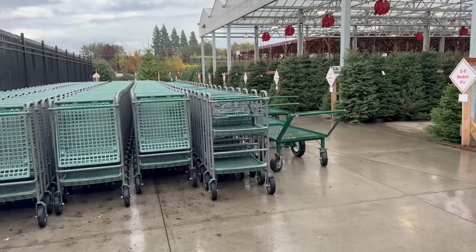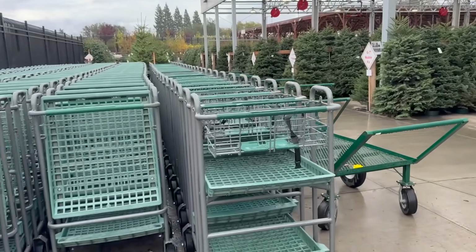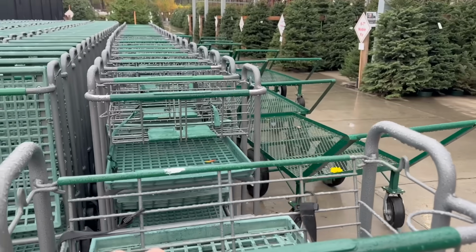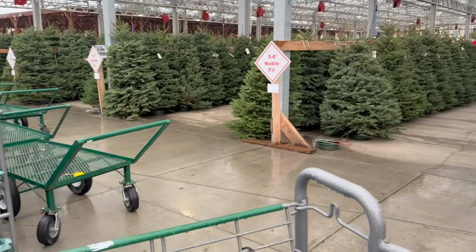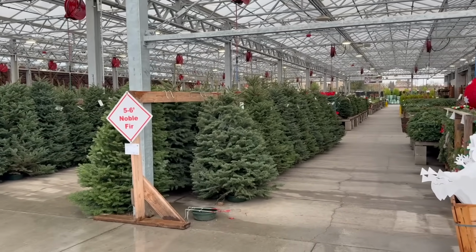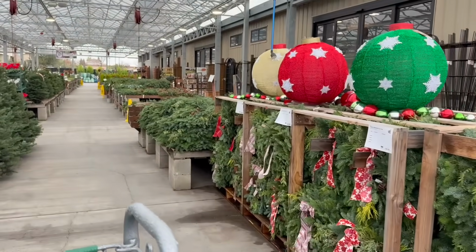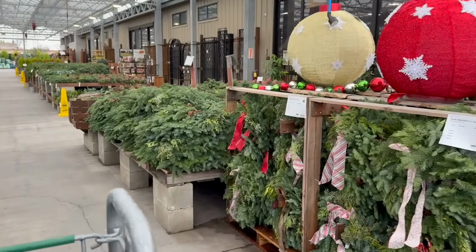And I'm not even gonna bother not grabbing a shopping cart. I'm definitely gonna grab a shopping cart, because I will fill it. I've met me before. So it looks like they got all of their Christmas trees in. So crazy. Christmas trees, I can't even say it's so crazy because my Christmas trees are up and they are fully decorated.